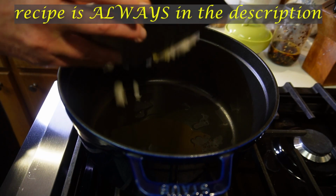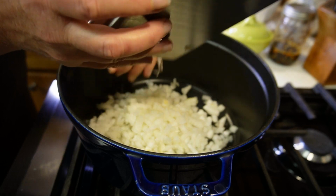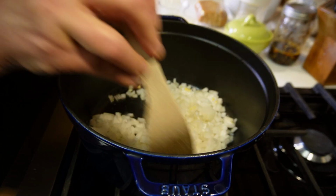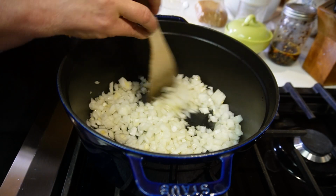So we're going to start out here with some nice olive oil and a couple of large onions diced. And we're just going to saute those up with a little bit of salt and pepper until everything is cooked through and translucent.